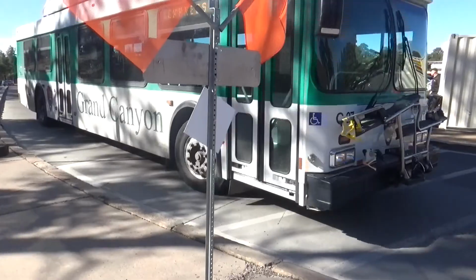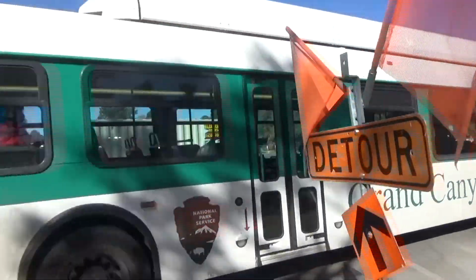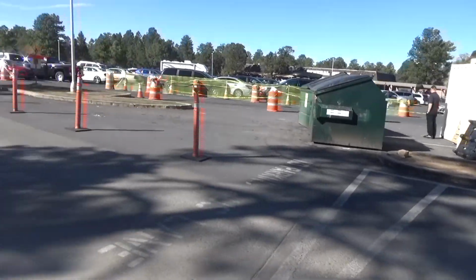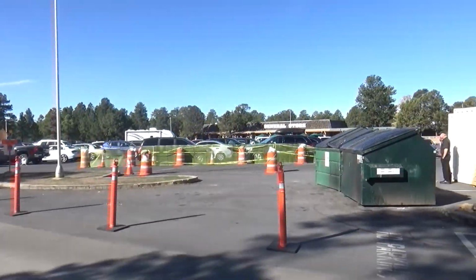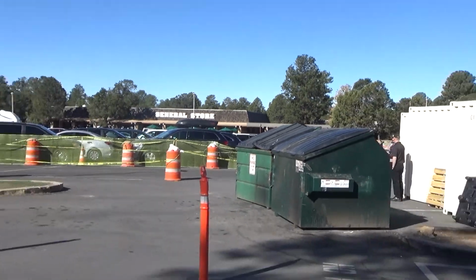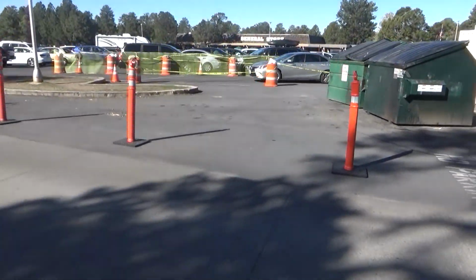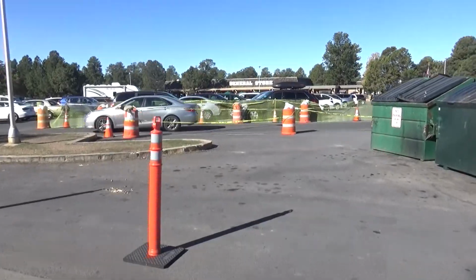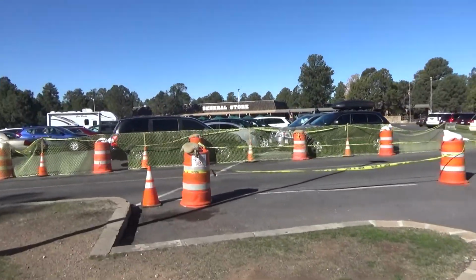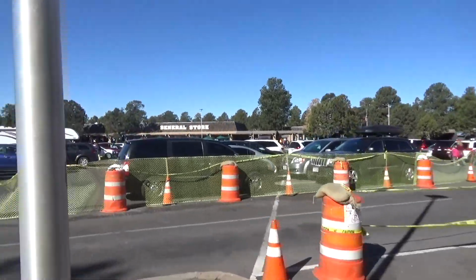I forgot the shuttle pass. Oh yeah, there's a shuttle that goes up. That's, by the way, the shuttle that goes around the Grand Canyon, so you can get to different spots. So here in the distance is the general store, which is what we were going to check out. It's going to be quite a walk over there, so how about we speed up the video and dash over there? Does that sound good? Yeah, let's do that.